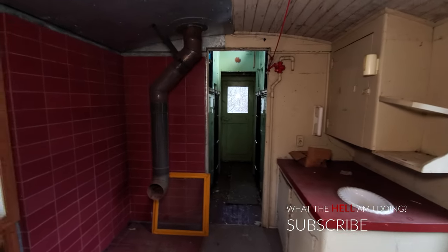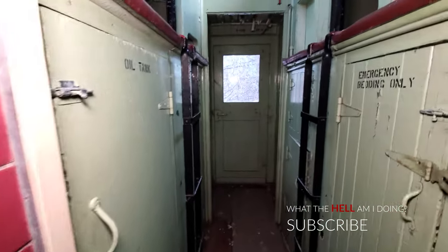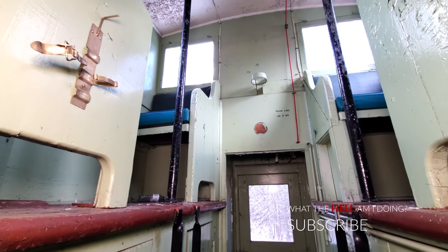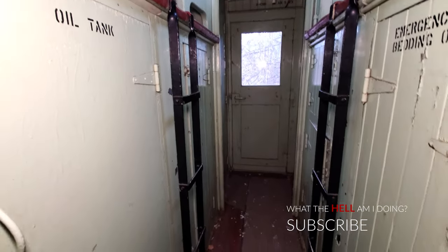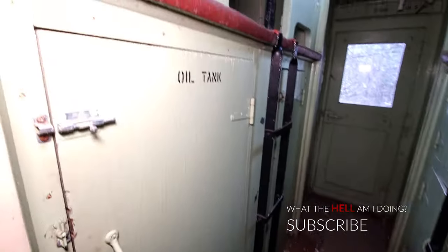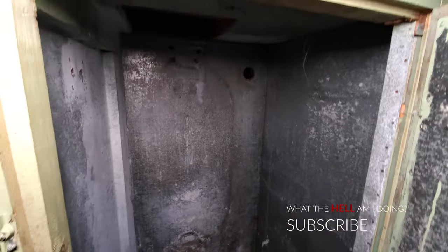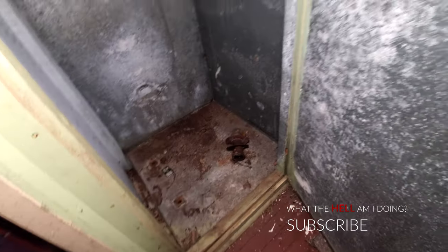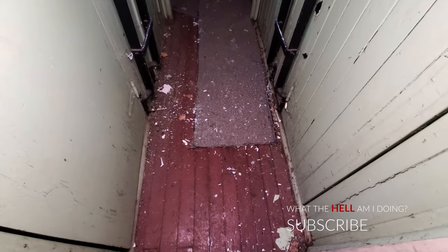Let's work our way deeper. See what's back here. So this is the area where the workers would sit. And this would allow them a good view of the train from above. We'll go up there and see what's going on. This door here says oil tank. It's not a whole lot in there now. Definitely no oil tank. Floors are cool. A little bit of hardwood floor in here.